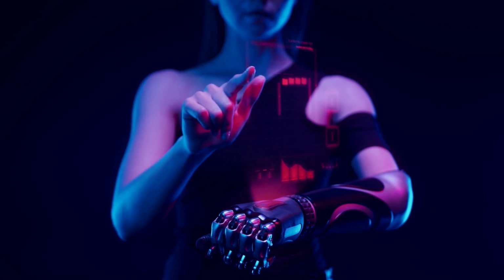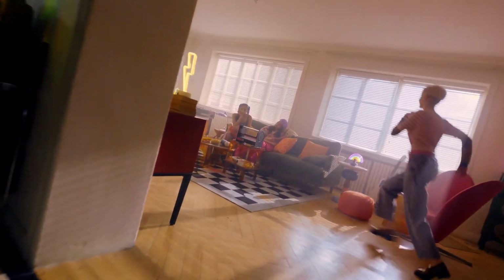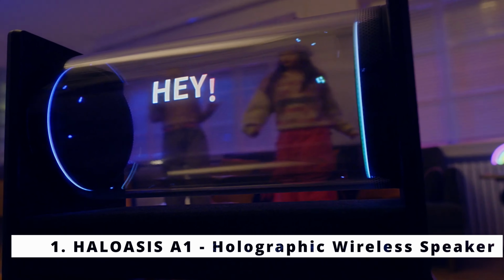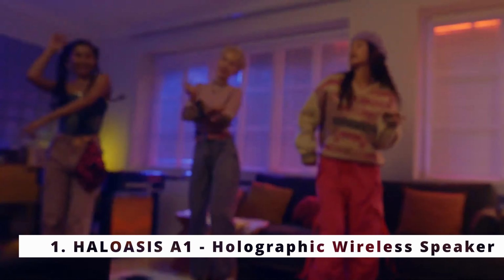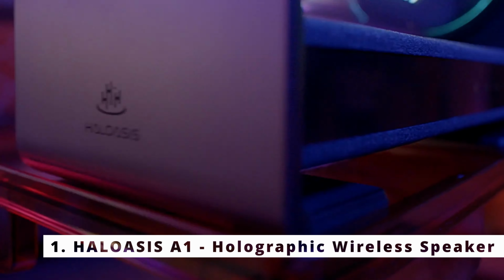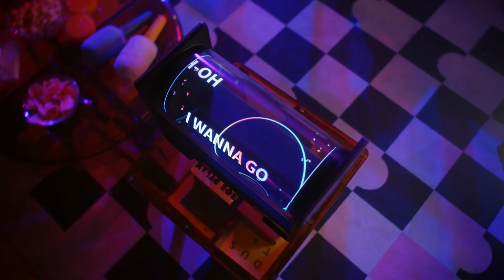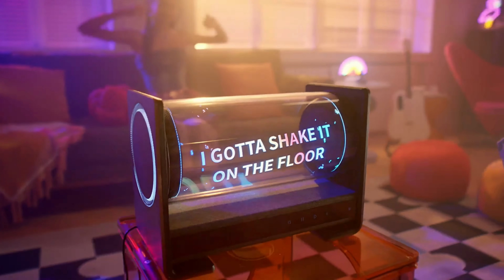Today we have something truly special, new tech gadgets to share with you. Today we are thrilled to introduce you to the HelloAsis A1, a revolutionary wireless speaker that is set to redefine your audiovisual experiences. Get ready to be amazed by its groundbreaking holographic display and immersive sound that will make you experience music like never before.